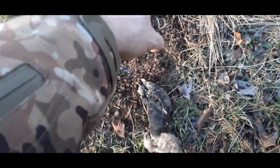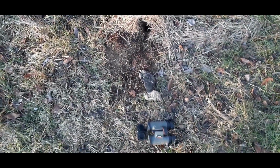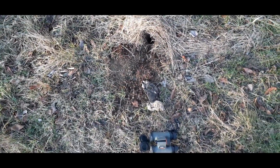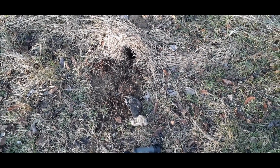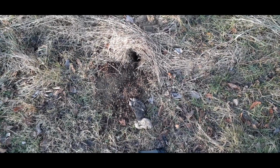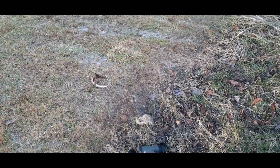I don't get it, guys. We're gonna get this stuff shoved back down in that hole and put a little bit of skunk on there, and let's hope I catch whatever critter it is that's messing with me. You guys think it's fox, raccoon? You tell me. Let me know in the comments.